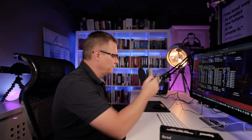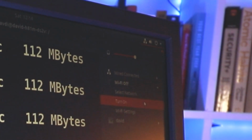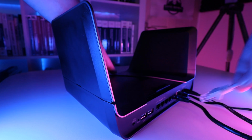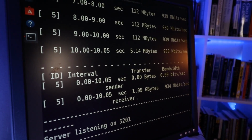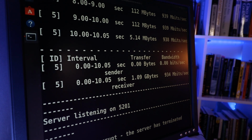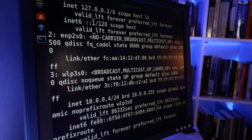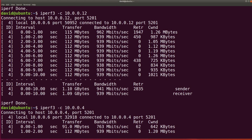Okay, but now let's do the real test. So what I'll do is turn on the wireless, and I'll disconnect the Ethernet cable on the router. So on the server, you can see we only have a connection to wireless. Now the IP address of the PC is 10.0.0.4. So over here, 10.0.0.4. I'll start iPerf again, and on this side, let's send traffic to 10.0.0.4.